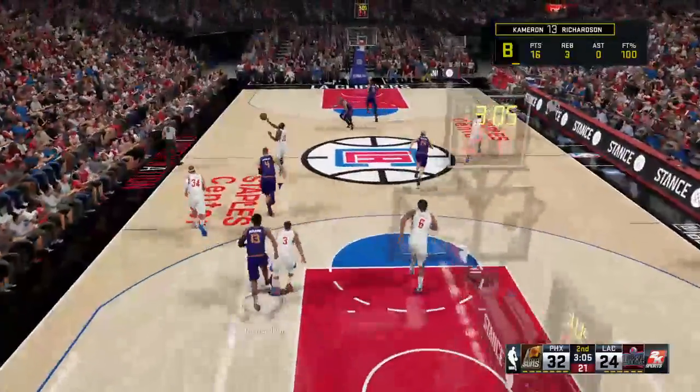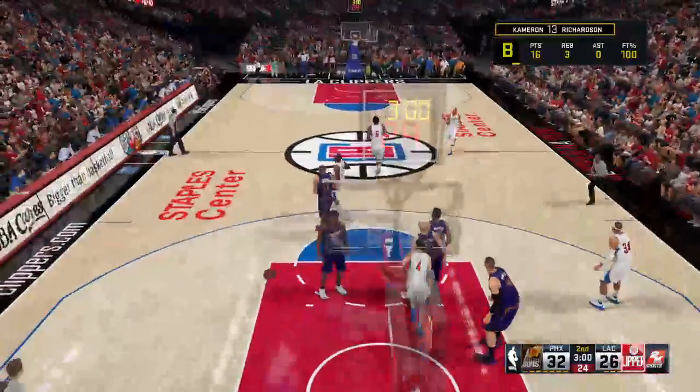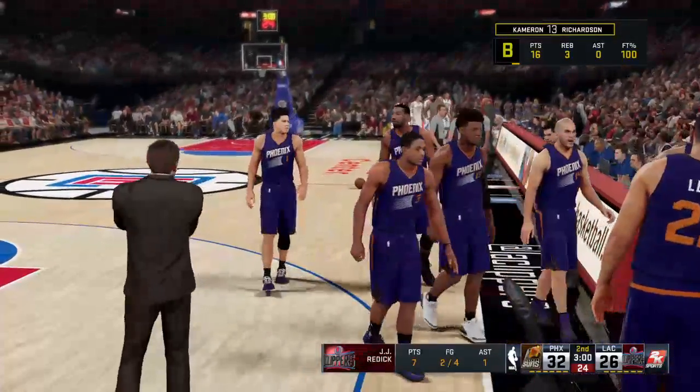Especially, Greg, when you're scoring the ball at a decent clip the way they have. I mean, they've done exactly what's necessary to take the lead. I really like the fact that he's getting the touches he needs here after not scoring a single point in that first quarter.